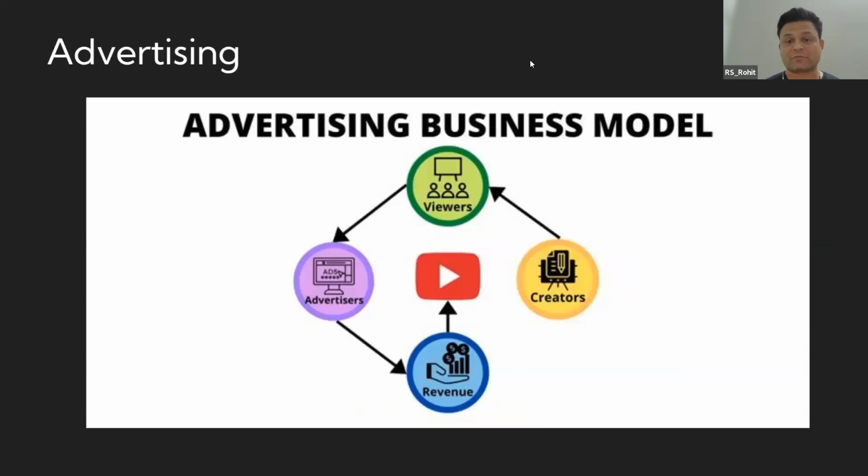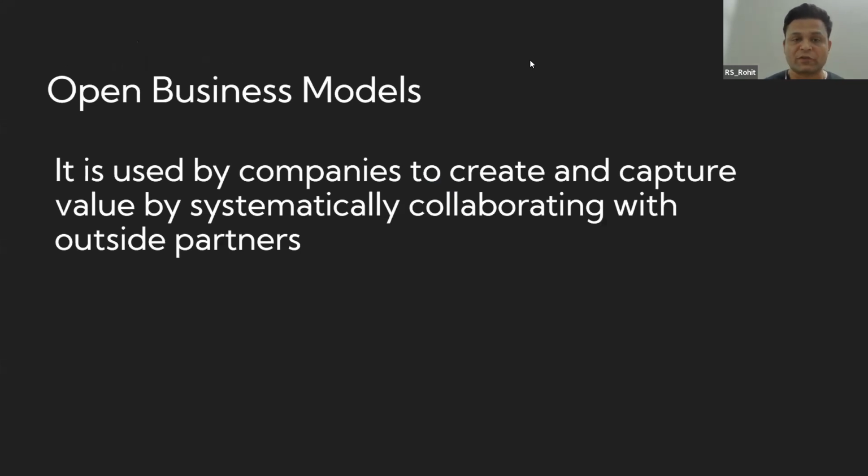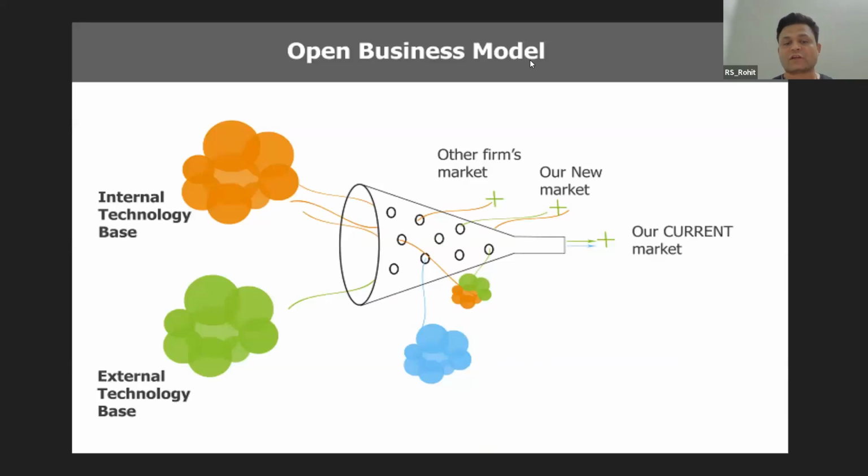Then the advertising business model, where advertisers pay money and generate revenue, while users and creators use the model but do not pay anything. YouTube is an example. Google is an example, where web pages are used by viewers. All the creators also do not pay anything, but advertisers pay money to Google and generate revenue. And then we have the open business model, where companies use ideas from outside partners to create and capture value. You have an existing company, you work with an external technology base along with your internal technology, and then you use that to serve your existing market and customers.